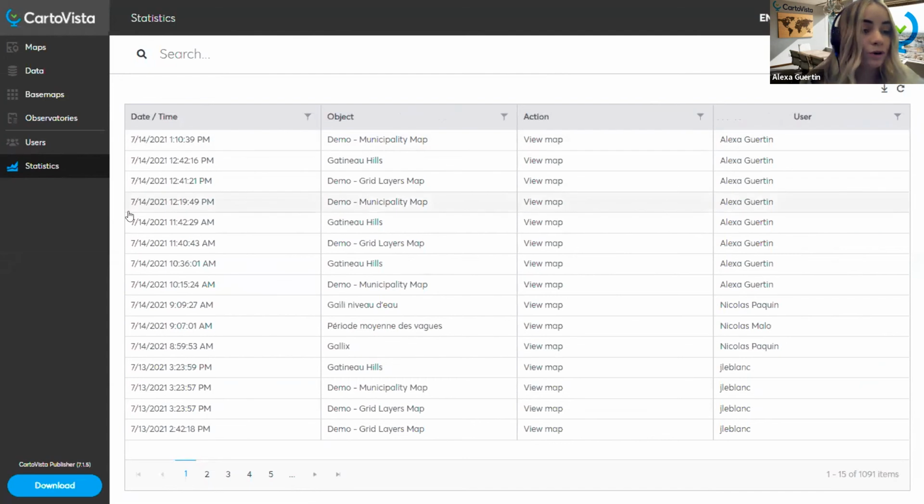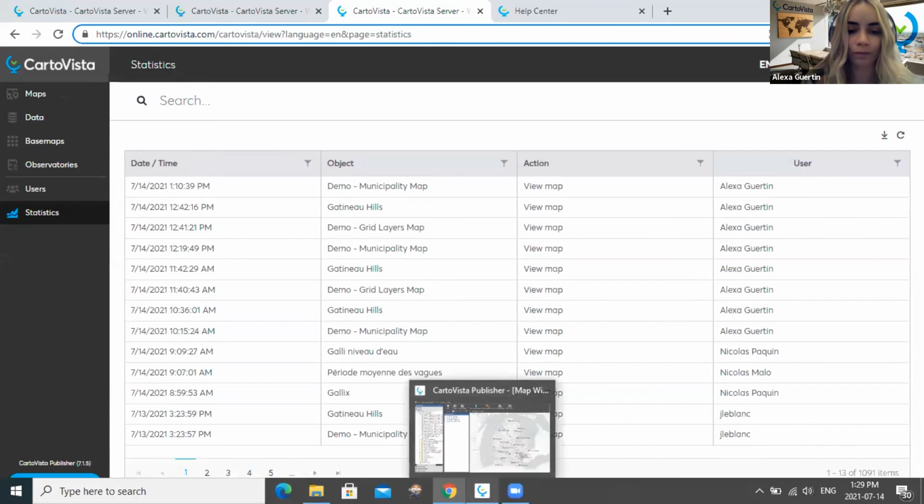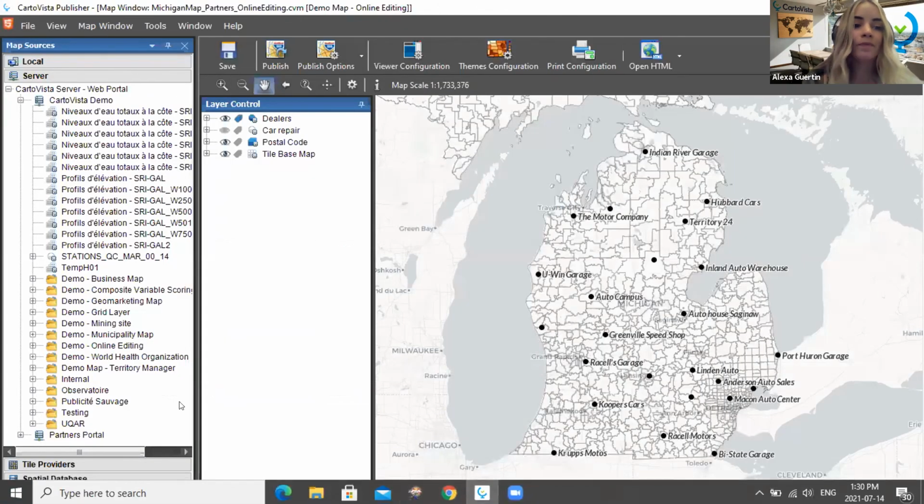And now to create your maps, you also have to download our desktop software, which is as easy as clicking the button here on the bottom left-hand corner. It is quick and easy to use. I'm going to show you guys an example of our publisher now, where you will be creating maps.